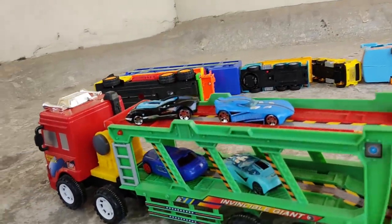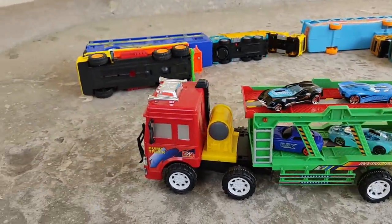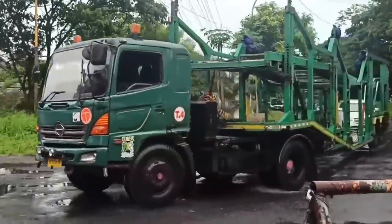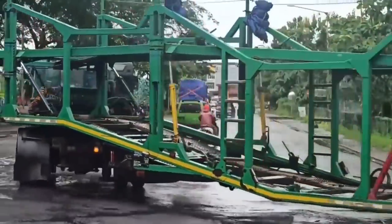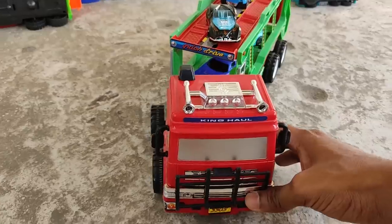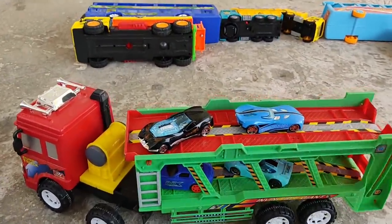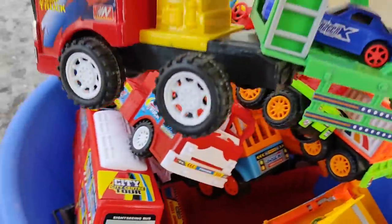Look at the size, look at the pride. Whoa, power and capacity, red color. Wow. A red color car carrier. Whoa! It can carry any supercar. Wow! I hope it will fit in my collection bowl.